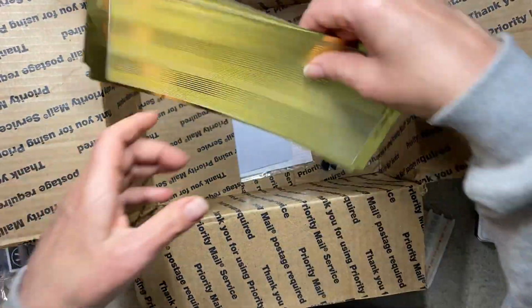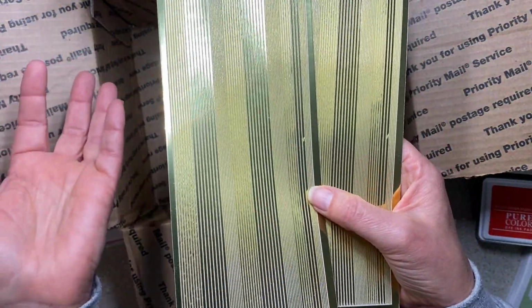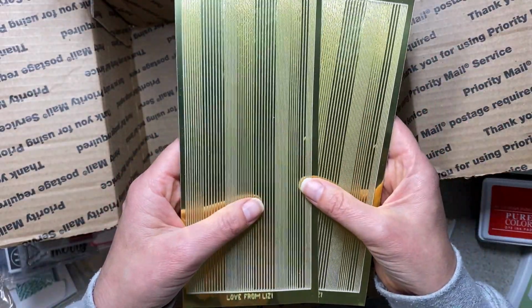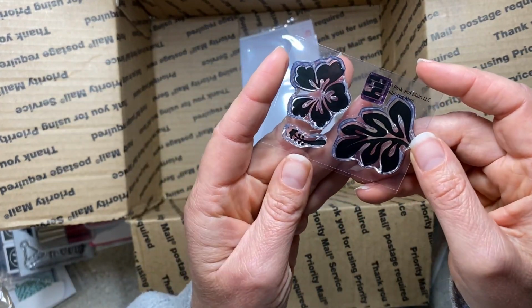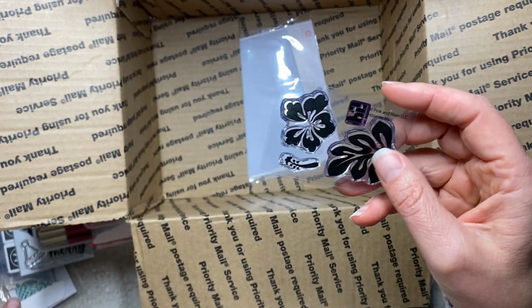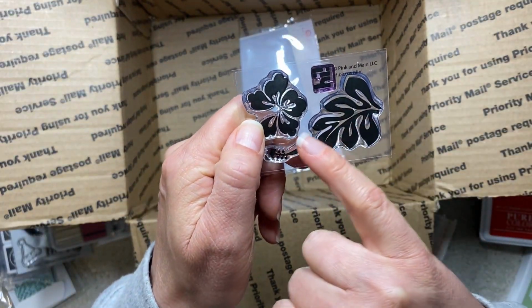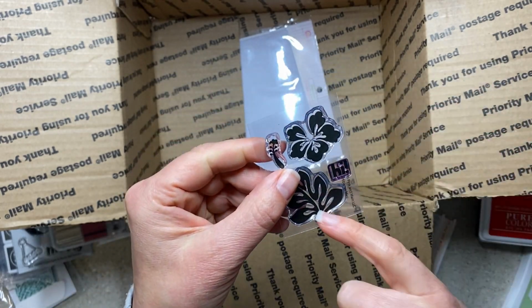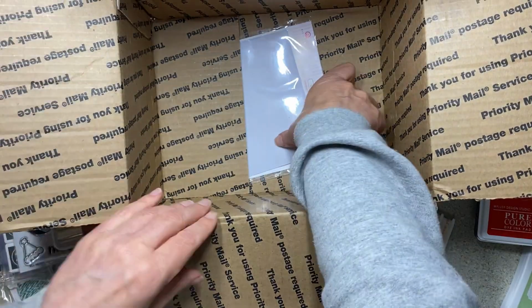So those are fun. Oh, and some peel-offs from Love from Lizzie. I don't have any of these. I have sort of similar products, but I mean, these are gold. They'll go with everything, right? There's some more stuff down here. Cute little stamp set. It says it's from Pink and Maine. Oh, it probably goes with that package that I pulled out here. And it says hi, and it has hibiscus, the leaf and the flower in the center. I have some stuff that I picked up in Maui that would go really nice with that.